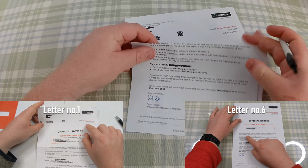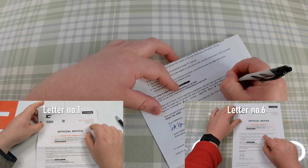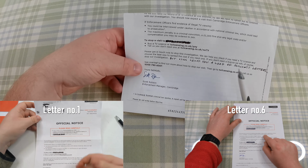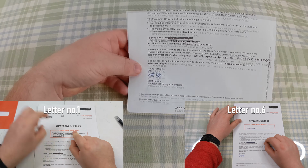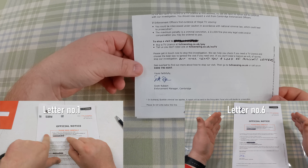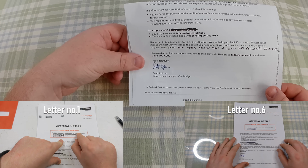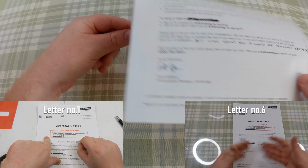So I'm just going to correct this here as well. There we go. If you don't need a license, we will of course stop our investigation, but still send you a load of bullshit letters. See Overleaf to find out how to stop our visit. You're not coming. Stop lying to me. Yours faithfully, the non-existent Scott Robson. Please do not write below this line. I'm going to remember to do that this time.